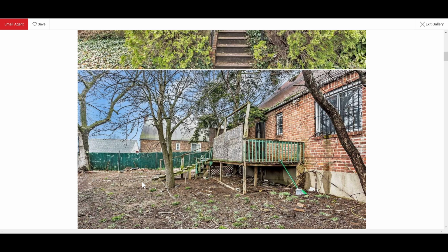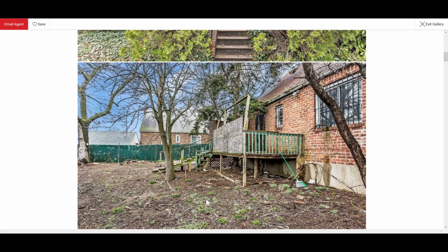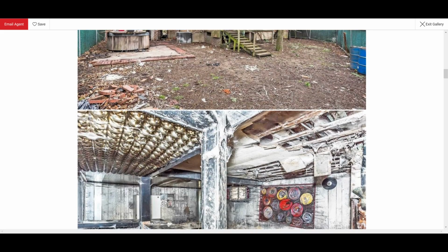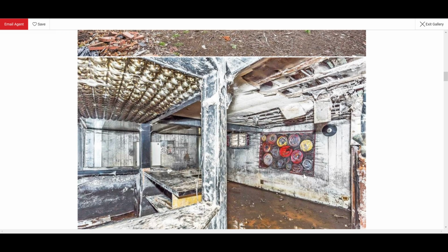Backyard could definitely use some plants, some grass, a lawn. Yeah, let's see what the inside looks like after this. Yeah, definitely could use a lawn. Okay, this is kind of weird. This is the kind of stuff I'd expect a serial killer to put on the wall, but whatever.